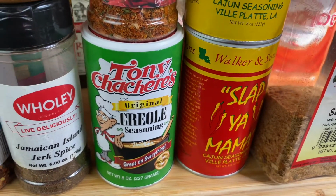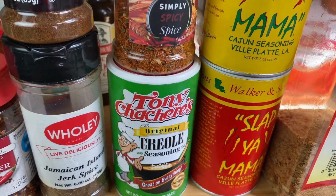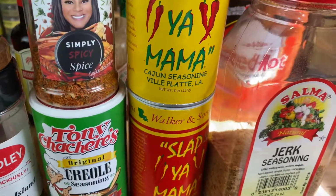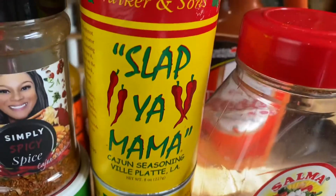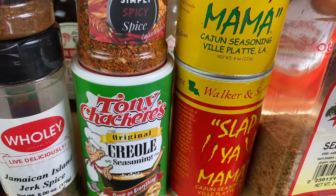And some of them are different. It varies because a lot of them add a lot of brown sugar, which I do not like. So I play around with jerk seasonings, and once I find one, I stick to it, okay? So, of course, jerk seasoning, got that slap your mama. I just love these flavors, okay?